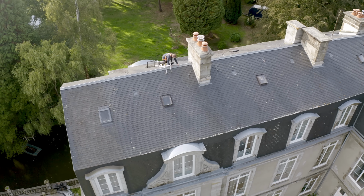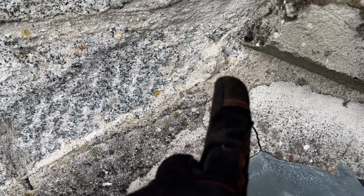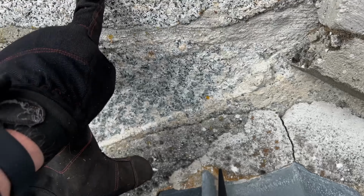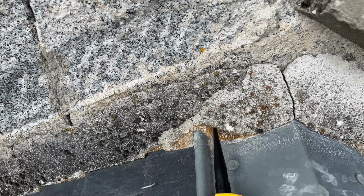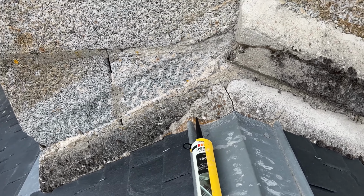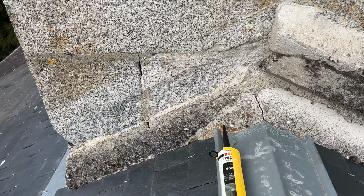See, and it does all go down that side, but we haven't got a leak on that side. But this side, we're missing this, which is protecting that. That's gone, so water's coming down the side of the chimney, going behind that, and expect it running underneath that. Now, longer term, that needs to be replaced and pointed properly. Shorter term, roofing mastic.